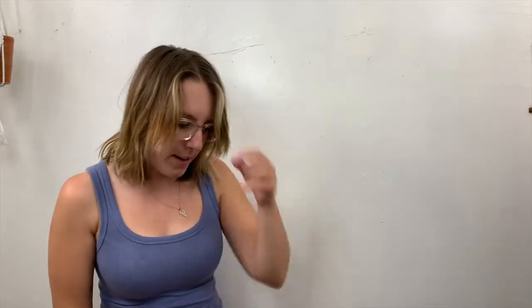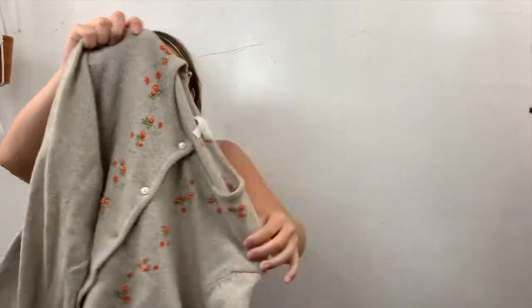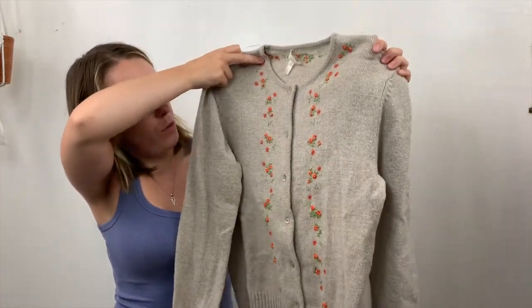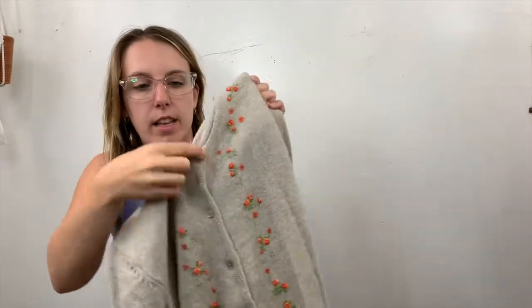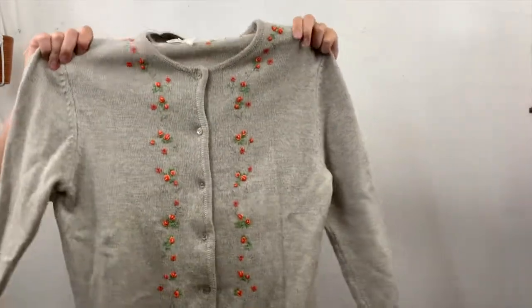Then I have a vintage Escada piece. This is my first Escada piece. It's Escada Sport. Size medium, but it's just gorgeous. It has all this beautiful little embroidered florals all over the front, and it even has the Escada label on the buttons. There's so much detail to this. It's really, really nice, and I am excited to list it.